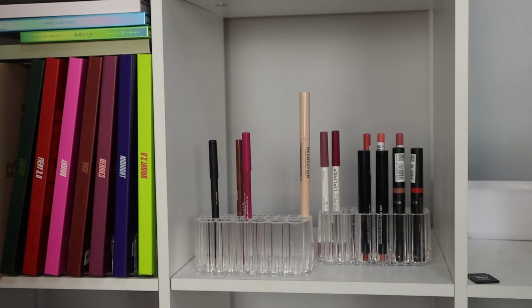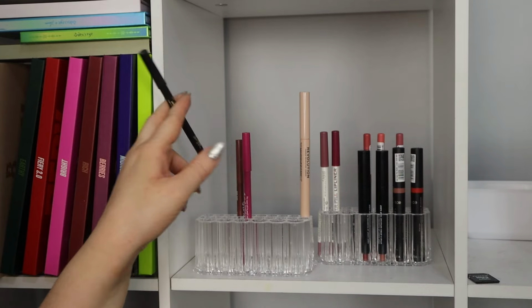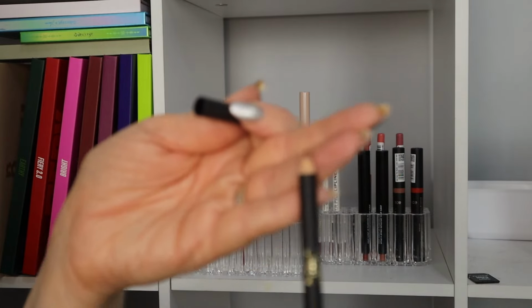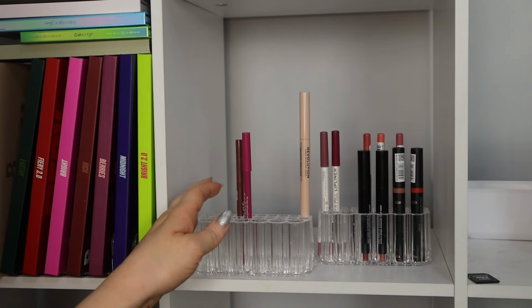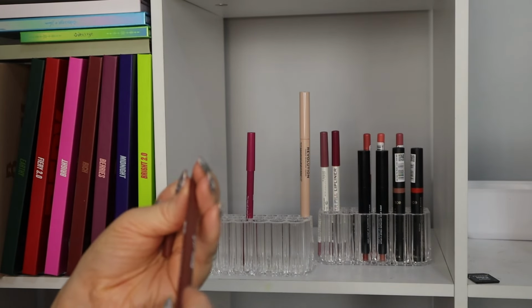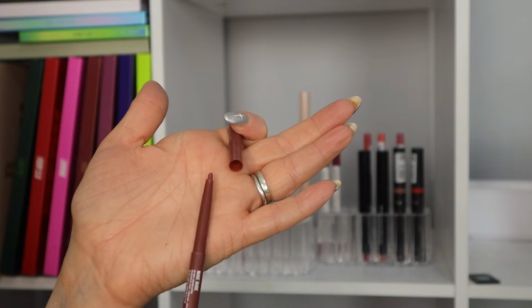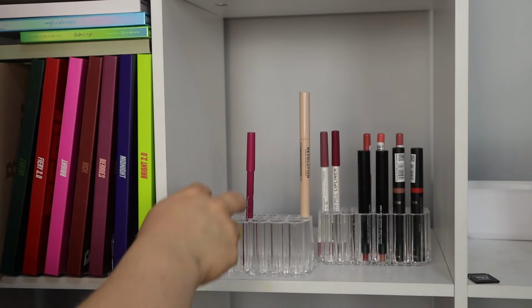So I think some of these I can declutter because I don't know what they are. So we've got the Barry M lip liner in Toast, just a brown nude. Yeah, that can go. I can't remember what I think of it. Then we've got the W7 lip twister, and this is in Nude Dude. Slightly too deep. I feel like that's quite deep for a nude for my sort of skin tone, so I can get rid of that one.